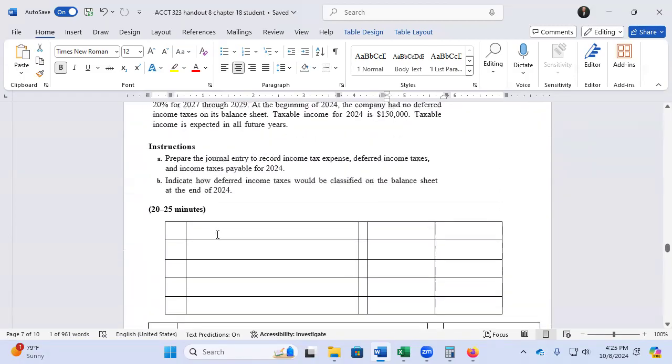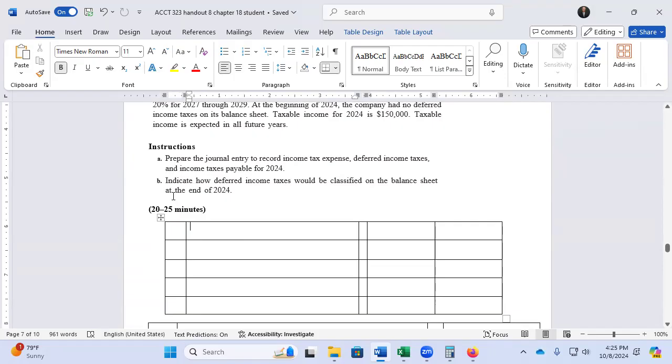Okay, so let's go ahead and start our entry here. We know that we're going to have income tax expense, deferred tax asset, income tax payable, and deferred tax liability.